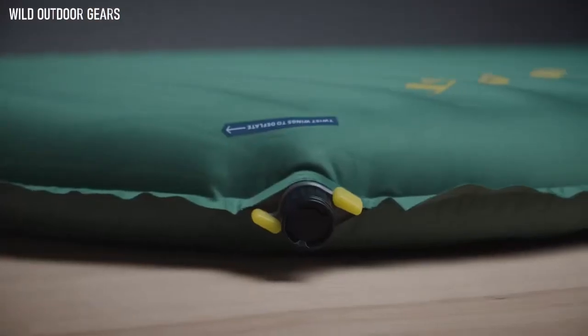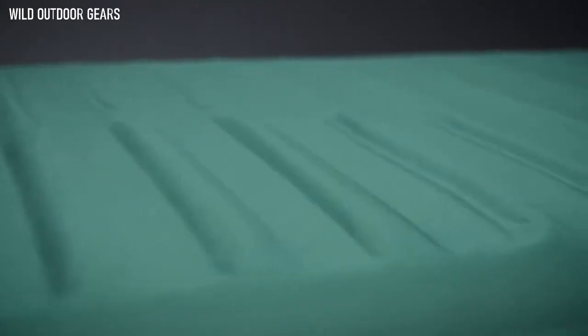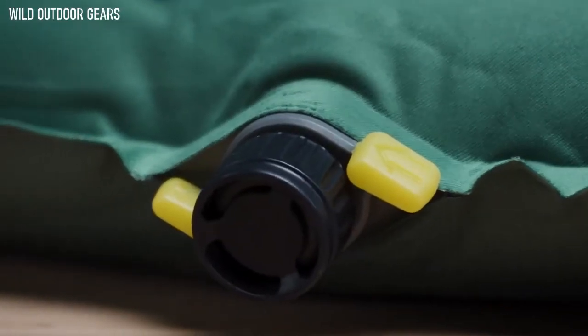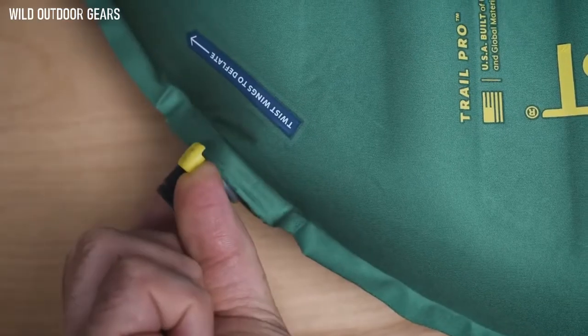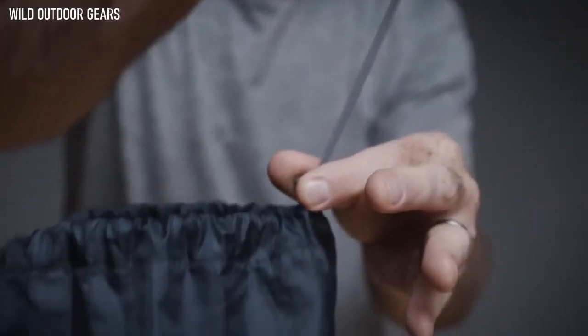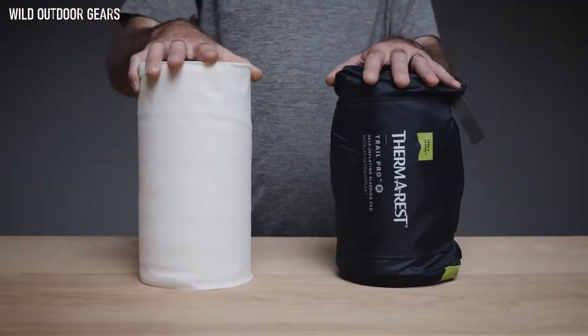The Trail Pro features our wing lock valve to make inflation and deflation a breeze. Inflation is 3 times faster thanks to a larger opening and one-way check valve. To deflate or bleed air to your desired level of support, a simple twist of the wings allows air to escape. When it's time to break camp, the pad easily fits into the included stuff sack, packing down to the size of a paper towel roll.